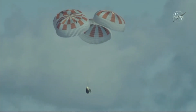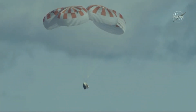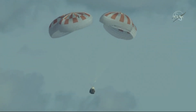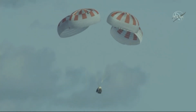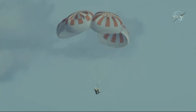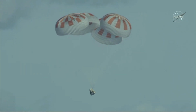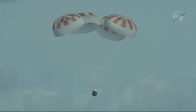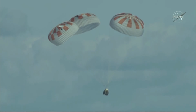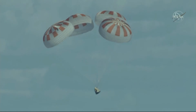And just passing 300 meters, continuing to descend. We might be right on time. We were planning on splashing down at about 5:45 a.m. Pacific, and we're getting real close to that bingo time. Just past 200 meters. And we have confirmation that Dragon is now 100 meters above the surface of the ocean. So next up, standing by for splashdown.